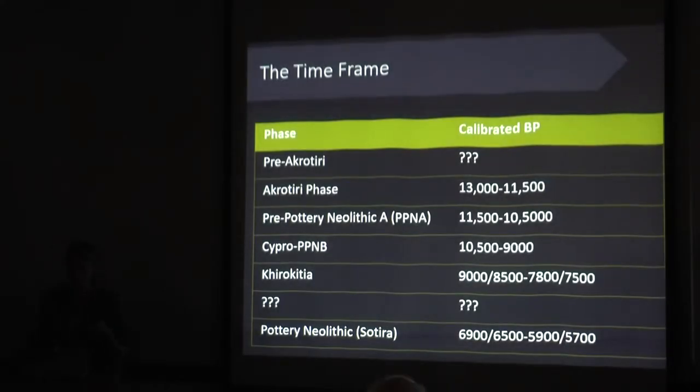So if we look at these earlier periods that predate this idea of a Cypriot identity, we can lay out a time frame that looks like this. So we have a pottery Neolithic, which I'm actually not going to talk about here. Sorry, Kevin, skipping over the pottery Neolithic. There's this gap, this period where we don't really know what's going on. And there's, in fact, another one right here, which I'll come to in a moment.